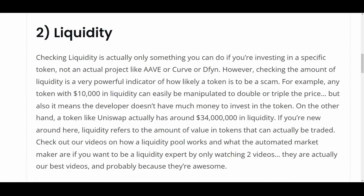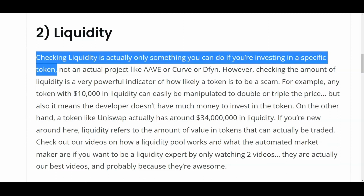The second thing, liquidity. Checking liquidity is only something you can do if you're investing in a certain token and not an actual project like Aave, Curve, or anything like that. Checking the amount of liquidity is a very powerful indicator of how likely a token is to be a scam. So make sure you check the liquidity.